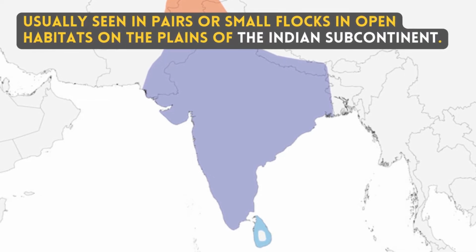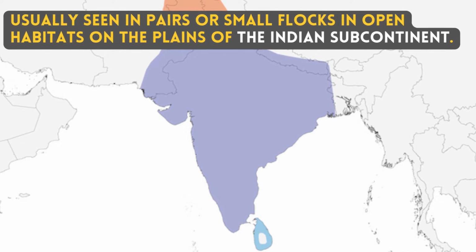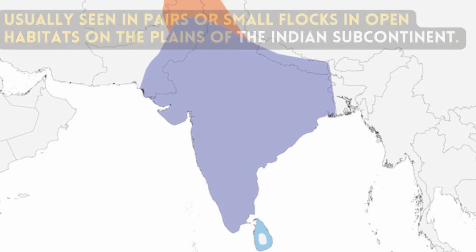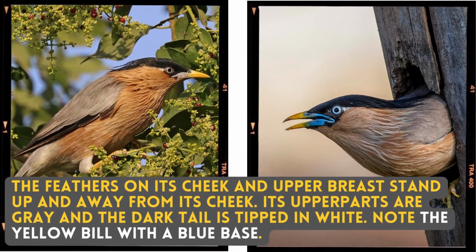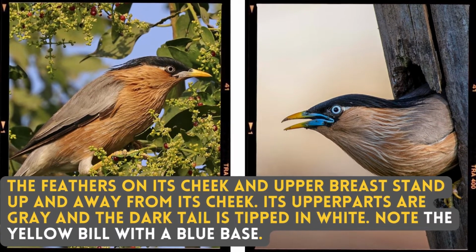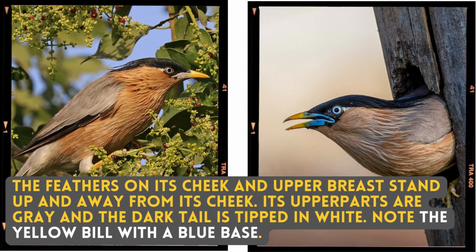Usually seen in pairs or small flocks in open habitats on the plains of the Indian subcontinent. The feathers on its cheek and upper breast stand up and away from its cheek. Its upper parts are grey and the dark tail is tipped in white. Note the yellow bill with a blue base.